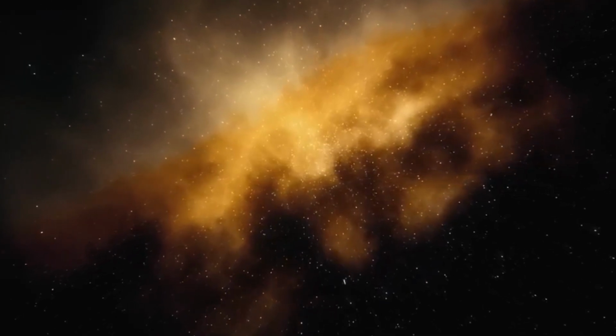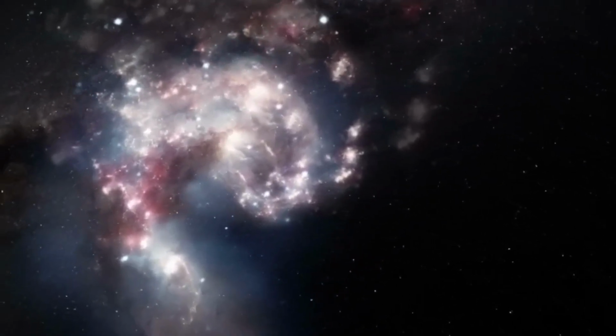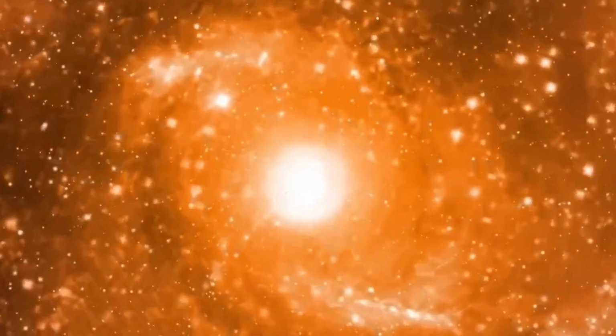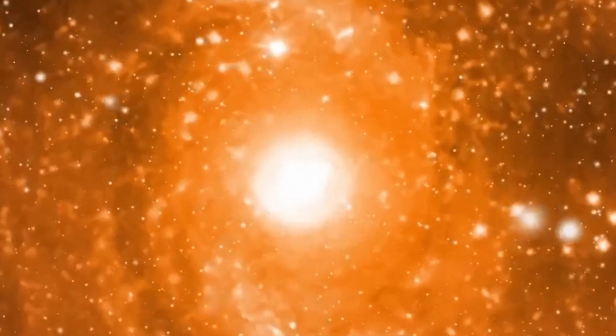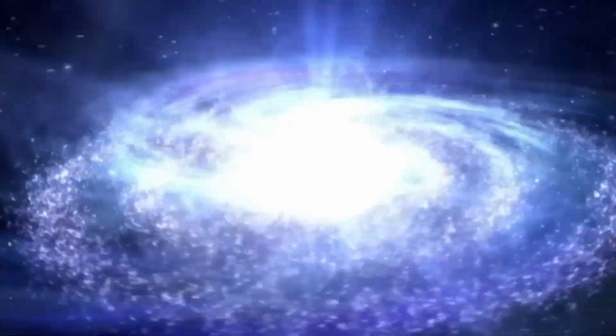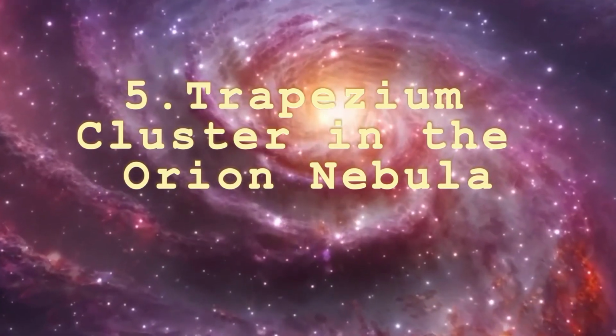NGC 6441 houses 4 pulsars, each completing a rotation in milliseconds. Within this cluster, the planetary nebula Jiafu 2 also hides. Despite its name, it's not linked to planets. These nebulae are a fleeting phase in the evolution of intermediate mass stars, lasting only tens of thousands of years on an astronomical timescale.